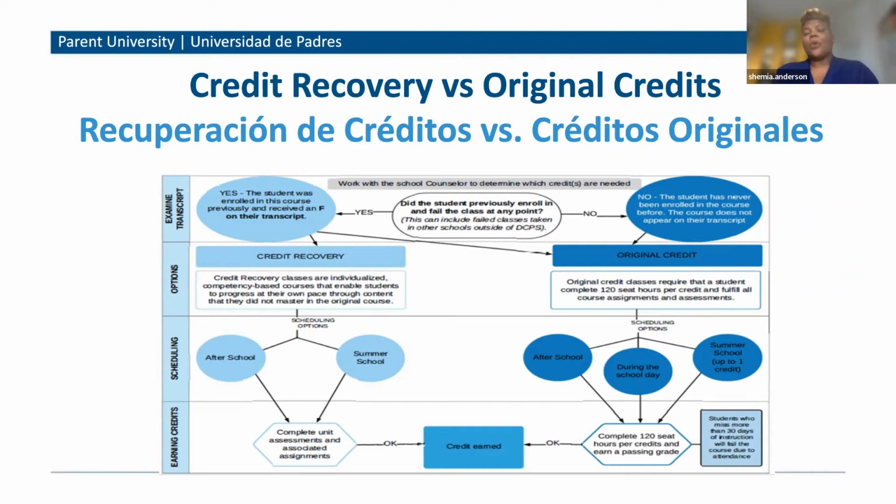And again, we've talked previously about utilizing your counselor, because most counselors have this diagram, or the pathway coordinator, where they can actually advise you on which class you would need to take. Again, a counselor will examine your transcript. They're going to look at that transcript and they're going to say, hey, this is how many classes you need to be on track to graduate. You may have failed a class. I may need to put you in credit recovery. Or if there's a class that you've never taken for original credit, I may put you in original credit.